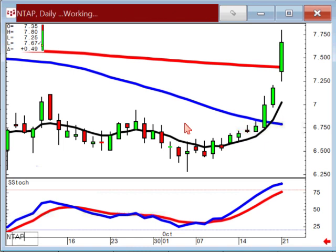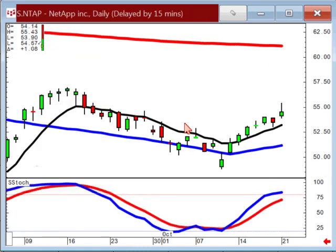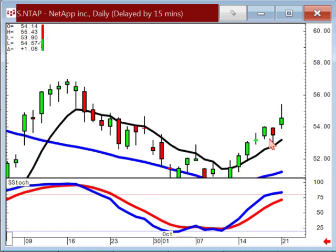This one in tap. Not quite a fry pan bottom. It could be put into the classification, but notice what it did today. There's your trend kicker signal, implying at least probably coming back up to this level.